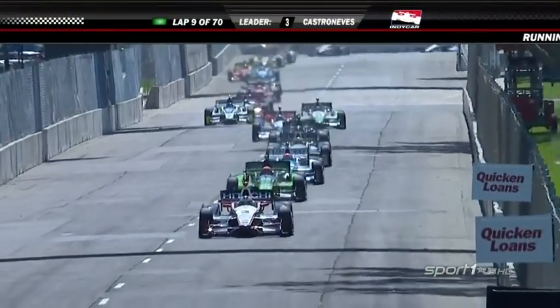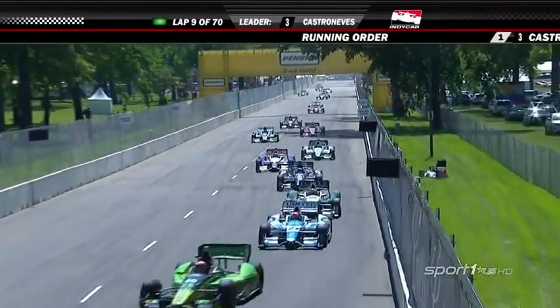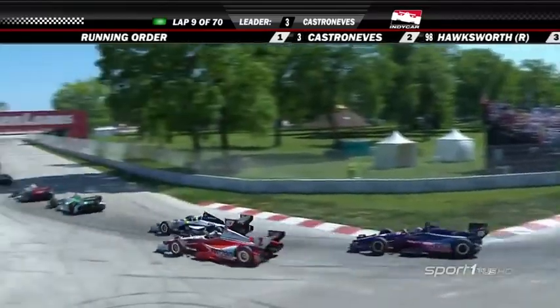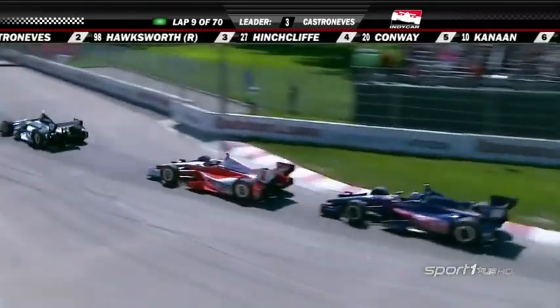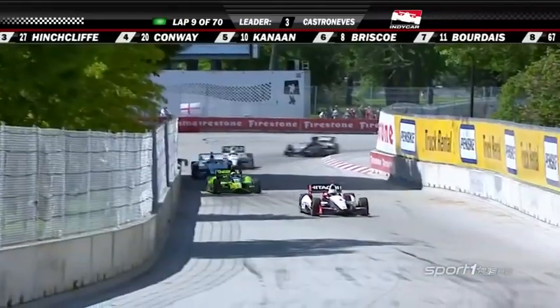Helio Castroneves leads. Jack Hawksworth is second. James Hinchcliffe third. Mike Conway fourth. And Tony Kanaan, the black colors this week on the 10 car, is fifth. That's Juan Pablo Montoya giving up a spot to Josef Newgarden, who's been the early mover in that 67. And Rahal is putting a lot of pressure on Montoya. And Montoya and Rahal just touched when they were coming out of the turn there.